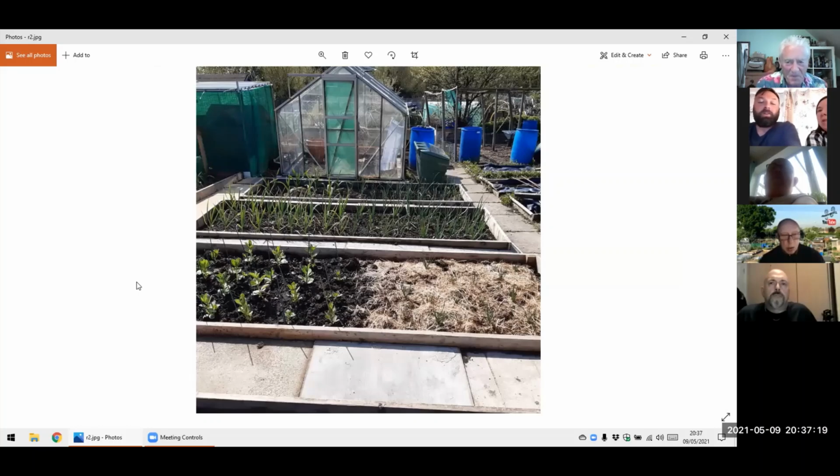Yeah, no worries. So hi, this is my plot with partner Laura. We got the plot last January, I think it was, just after the new year. It was a little bit overgrown, and everything on there that you can see, greenhouse, beds and everything, we've done in the last 18 months.